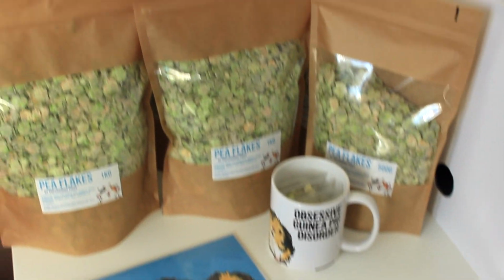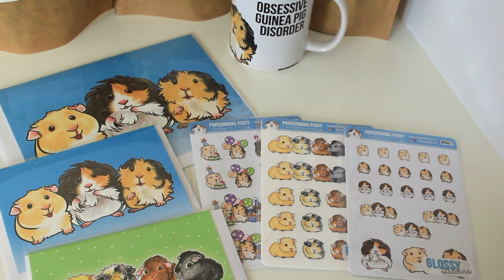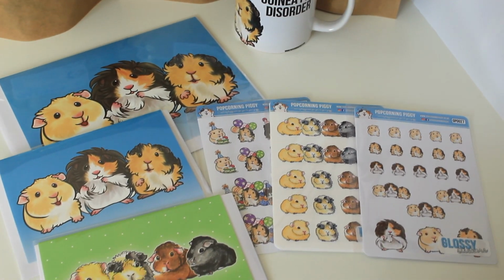There are lots more pea flakes, but I just can't fit them all on the table. So for demonstration purposes, I have put those off the table. So what do we have?